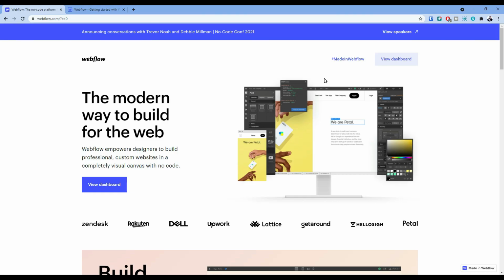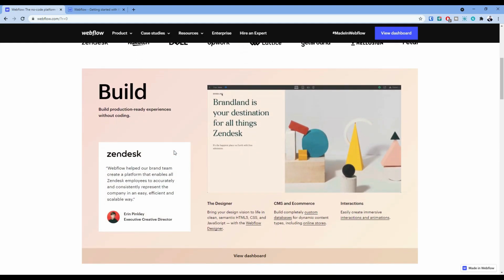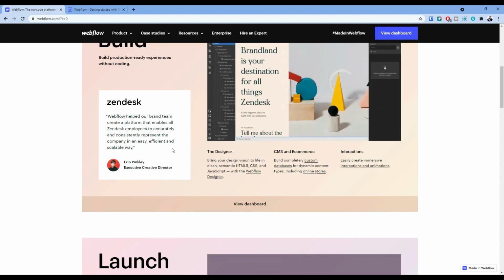All right, guys, so here we are inside of Webflow. If you've never heard of Webflow, it's basically a modern way to build websites. We're going to see exactly what that means because, like I said, I've never used Webflow, but I know that there are a lot of people out there that use it. People are always asking, hey, why haven't you checked out Webflow? What's going on with it? So I wanted to go over it. It's essentially a first view for me and what my thoughts are.